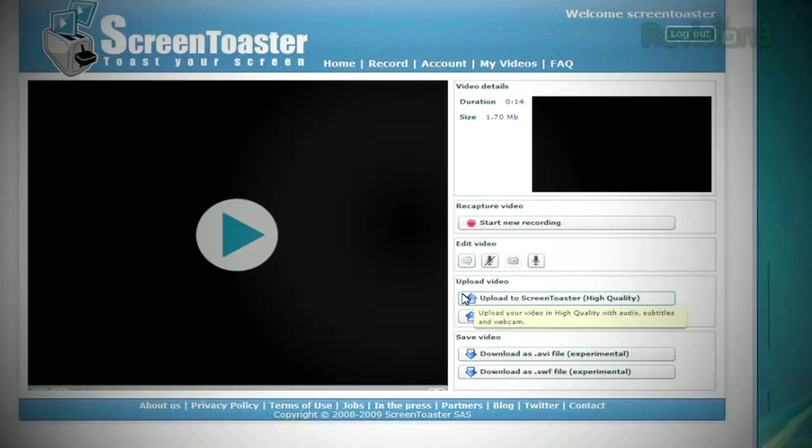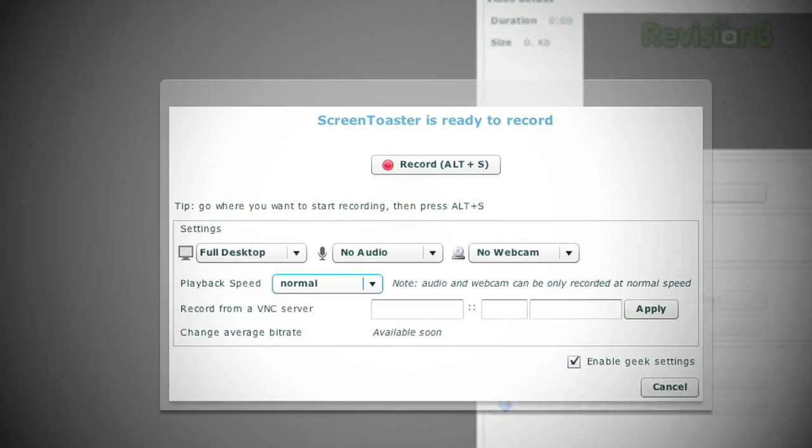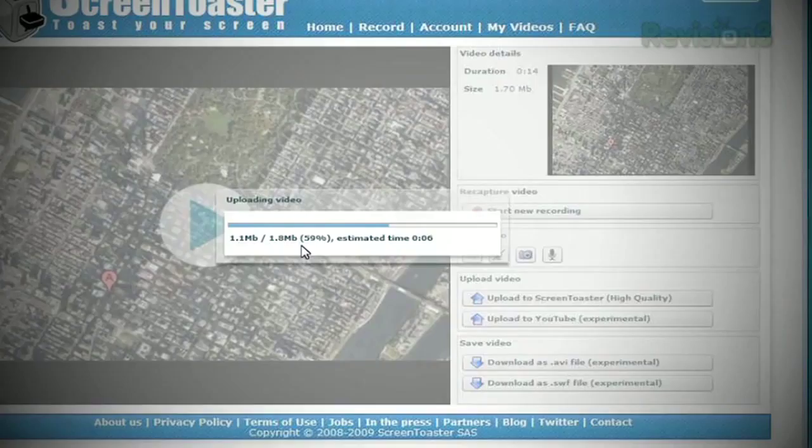They have a set of tools for basic editing, and you can even use the geek mode to access some advanced options, like being able to record over VPN or changing the bitrate of the recording. Once you have your screencast to your liking, you can share it or embed it on your favorite social networks like Facebook or YouTube, or just save it to your computer as an MOV or flash file. So the next time you want to show instead of tell, send them a Screen Toaster video instead.